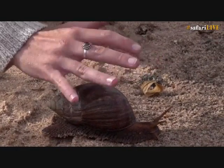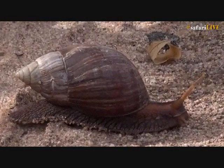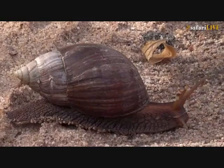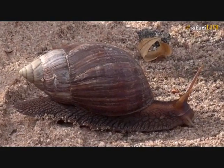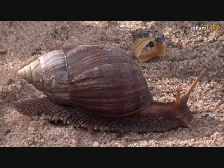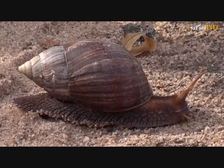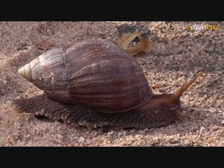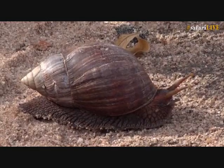They are favoured by local people in terms of eating them. I'm not a huge fan of even the idea of snails, so I'm not in any way vaguely tempted. And they're fascinating and actually relatively unusual to see one of this size. This snail has taken years and years to grow to these proportions. So it really is a truly impressive creature.